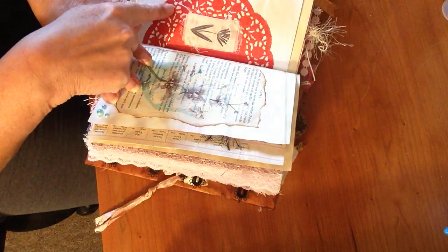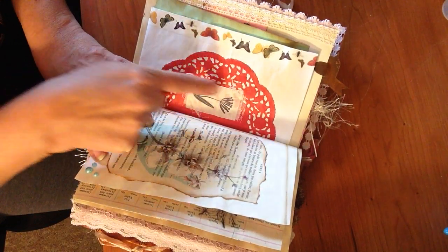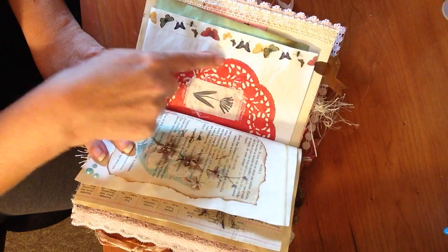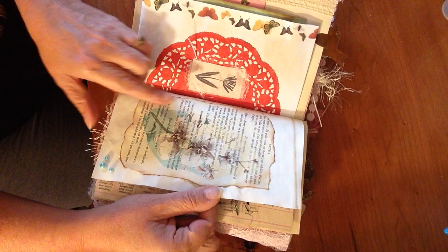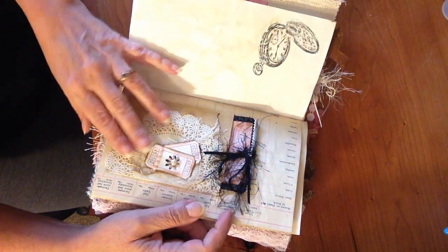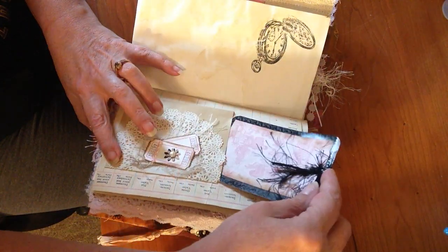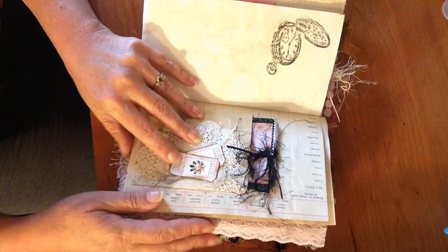And when Shayna sent all of my wonderful goodies, she sent them packaged so nicely, and I saved all the packaging. This was some of the packaging, this red doily. So I thought it looked really cute on the other side of this pocket page. And there's a napkin decoupaged onto a page there. Some stamping. There's another one of my tags. These little tiny flowers here are from Shayna too. They're super cute.